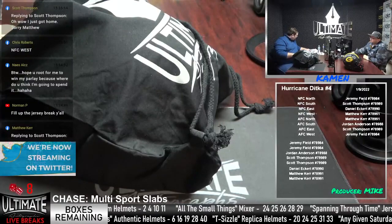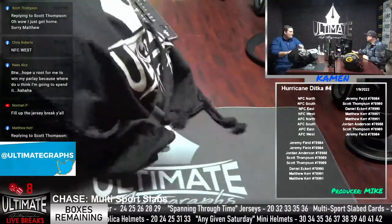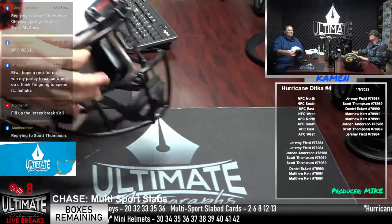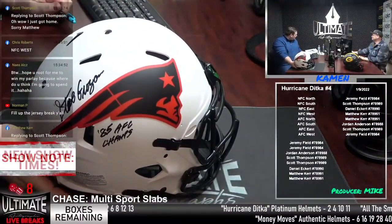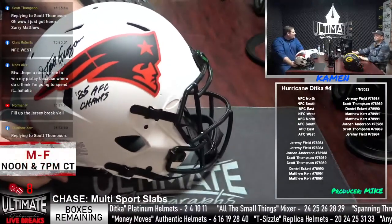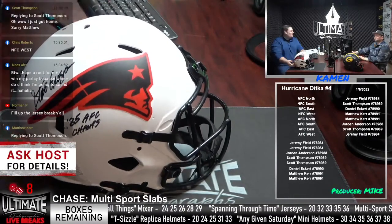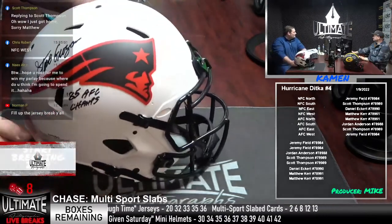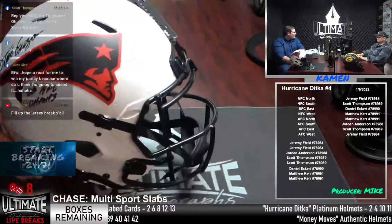Hurricane Ditka. All right, this is a beautiful looking helmet. It is the Patriots' legendary quarterback. No, it's not Tom Brady, but it is Steve Grogan, 85 AFC champs. Steve Grogan, 182 career touchdowns, more than 26,000 career passing yards. He played the 85 Bears in the 85 Super Bowl. That Super Bowl did not go as well as the AFC Championship, but nothing went well against the 85 Bears unless you were Dan Marino. Steve Grogan, I say this, Mike, the 3rd greatest Patriot quarterback of all time. It's Tom Brady, it's Drew Bledsoe, and then it's this guy, Steve Grogan on the Lunar.